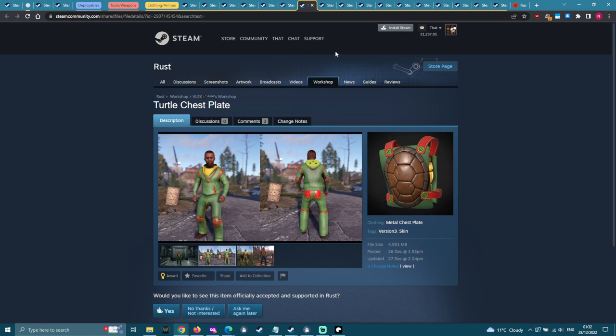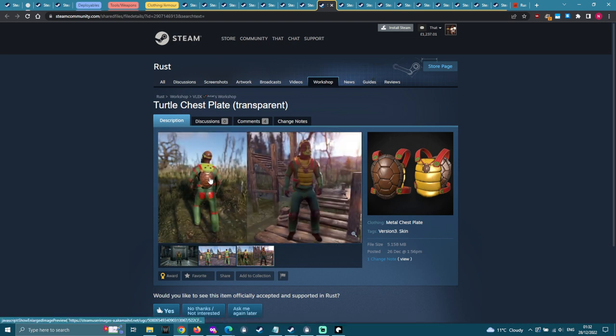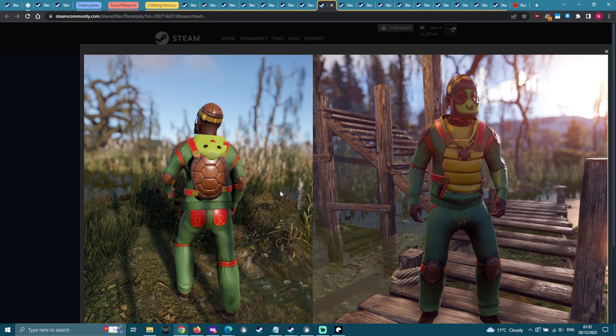Now, what I do know you have is a transparent version of you. Again, why do you have this image? It's nice to see a little Easter egg for what potentially will be introduced next week, but you should really focus on what you have for this week.